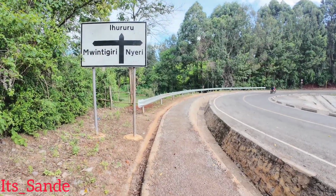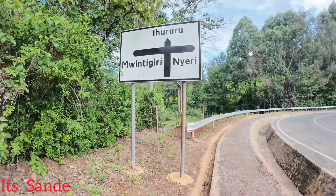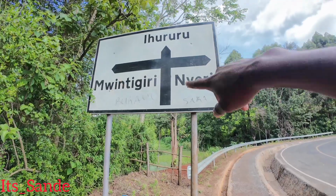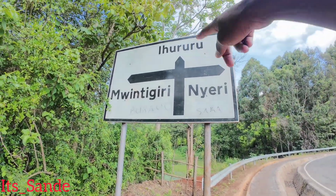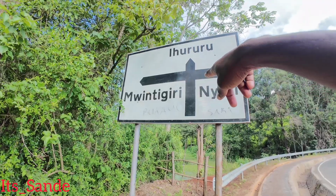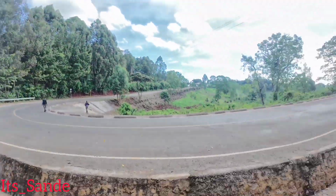Mwintigiri. So this is what it means. If you go up this way, this is the road. If you turn right, you go to Nyeri. If you go straight, you go to Ihururu. If you turn left, you go to Mwintigiri. That's what it means.